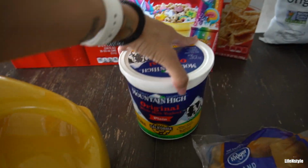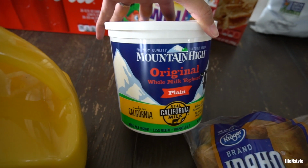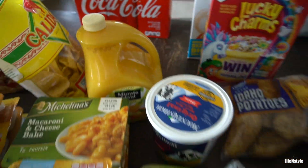And then this is Moss, what we call Moss. It's plain yogurt. We always get this brand, and we eat it with chips and Moss is just what we call it. So it's like a family snack that we all eat. And for cereal, I got Lucky Charms, Cinnamon Toast Crunch, and then that's it.